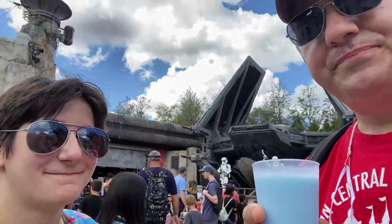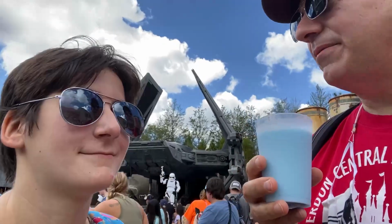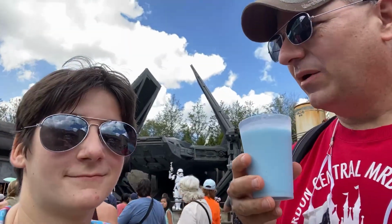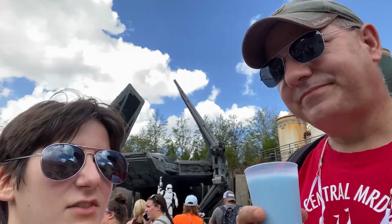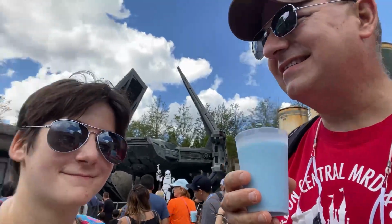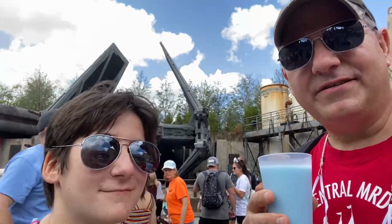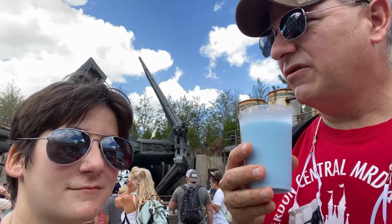A lot of people have had some mixed reactions to this, and I think part of it is because they want this to be a milkshake because they think blue milk. But I, for one, am fine with it, particularly the blue milk. I like the green milk, I just like the blue milk a little bit better. And to me, it feels very refreshing.